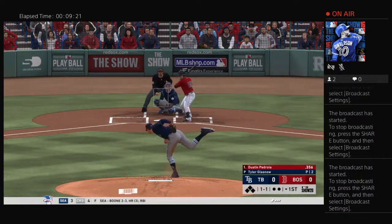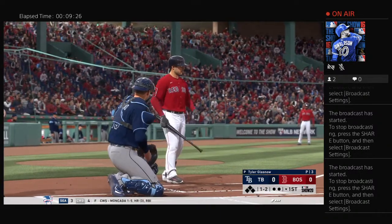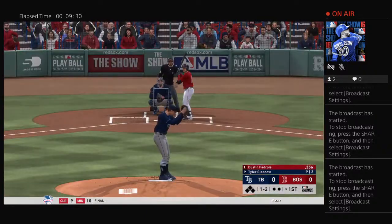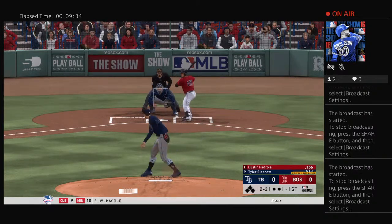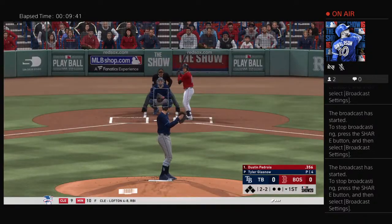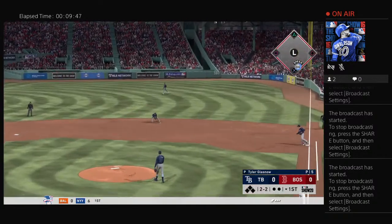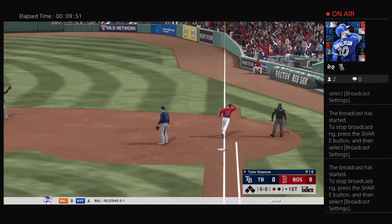Here's the 1-1. Fouled away. The 1-2 is a fastball that misses. Sent on the ground out to second. Scooped up, throws in time, and that's out number 1.